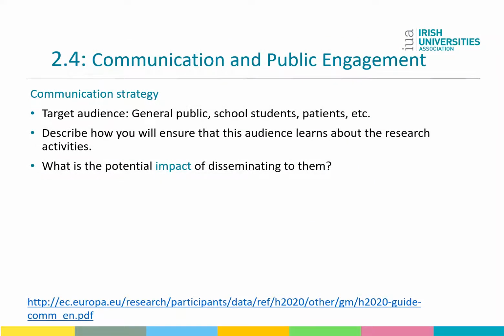Now for communication and public engagement. In designing your communication strategy, firstly, do outline your target audience. This is the general public, schools, students at various levels, patients, other groups, etc. Describe how you will ensure that this audience learns about the research activities and what is the potential impact of disseminating to them. I'll now go through this in further detail in the following slides.